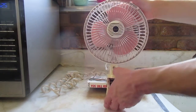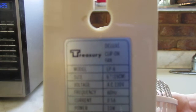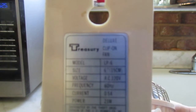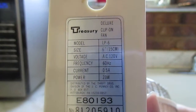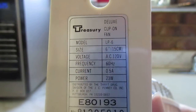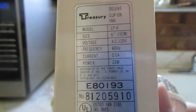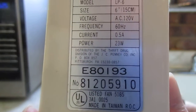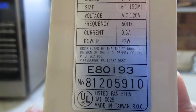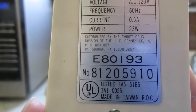And here on the bottom is the information. It says Treasury, model LP6, size 6 inches, voltage AC 120, frequency 60 Hertz, current 0.5 amps, power 23 watts, distributed by the Thrift Drug Division of the JCPenney Company, PO Box 857, Pittsburgh, PA.